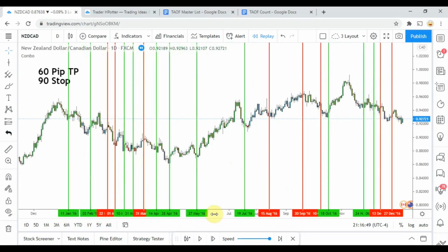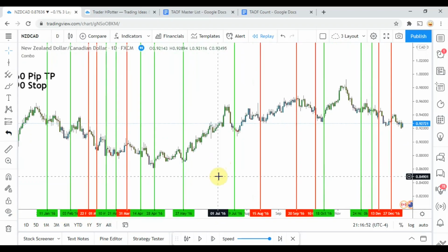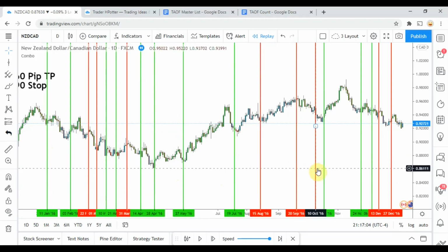All right, let's zoom in on this right there. Let's add these up and see what we get out of them. So we got 1, 2, 3, 4, 5, 6, 7, 8, 9, 10, 11, 12, 13, 14, 15, 16, 17, 18, and 19. So we have 19 signals altogether, and we have 11 winning trades. And so, unfortunately, that's going to fall just shy of the 60% that we're looking for.